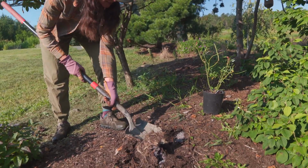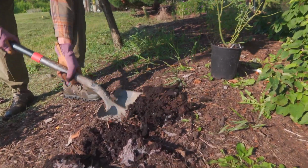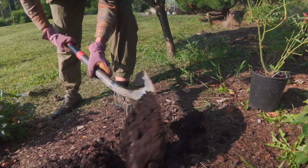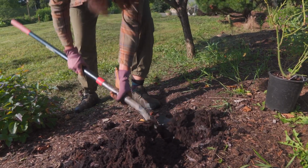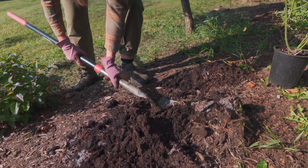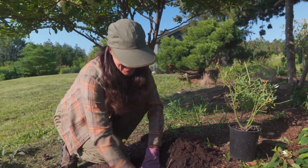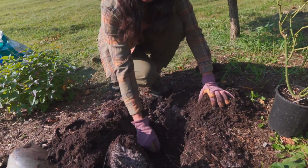So, ooh, look at this, all this mycelium right there. Now this feels a little bit more mulchy over here. So I'm definitely gonna augment this hole so it's not sitting in mulch. The problem is if it's sitting in mulch all the time, then it's just gonna retain too much moisture and it will likely rot the roots. Okay, so there is some soil down here. This is great to plant in though.